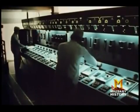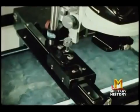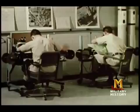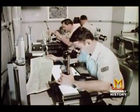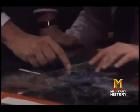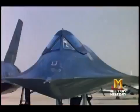The films were then rushed off for processing and analysis. Well, the photo interpreters were a brilliant bunch of young airmen, and they could look at that film and they could spot something had been moved or a new facility was going up. They were great at that. And they would call their supervisors if they saw something of interest that needed to be flagged and brought to the attention of the intelligence people.